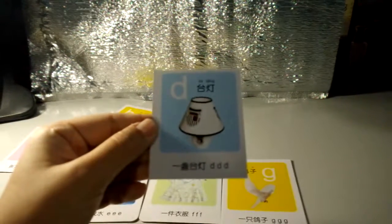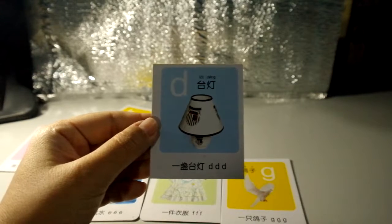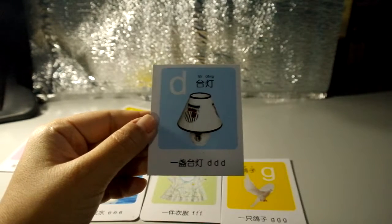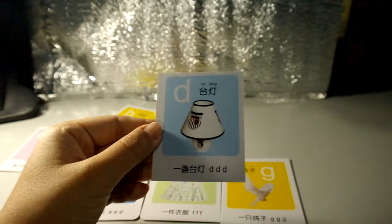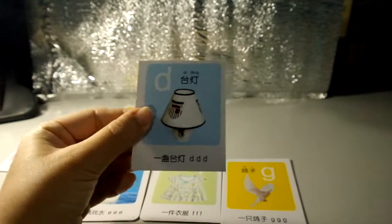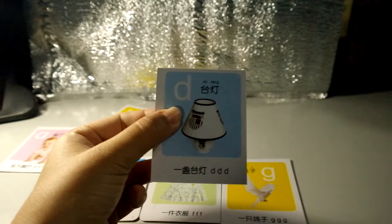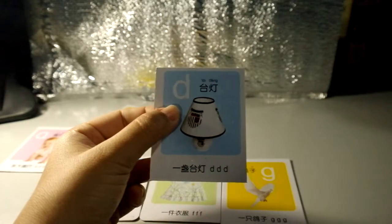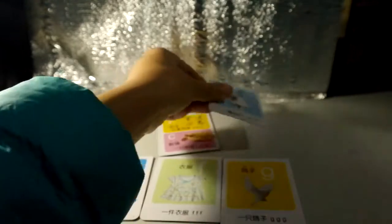This one. 的一盏台灯. 的. A little similar like D, right? 的. Okay, next one.